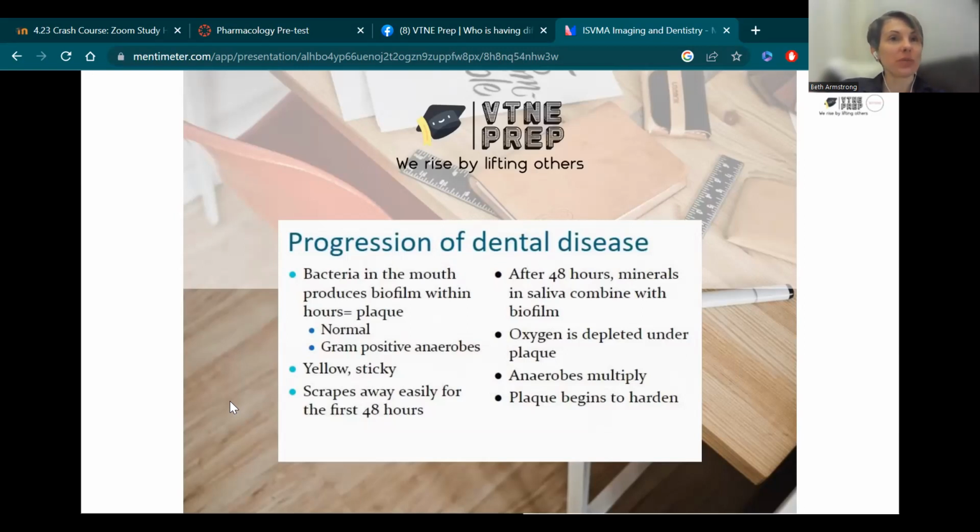After the first 48 hours, minerals and saliva will combine with that biofilm. When oxygen is depleted, you really start getting nasty anaerobic bacteria, and that plaque will start to harden over time. It hardens pretty quickly, where we aren't able to remove it after about 10 days; it's there for good. So we really need to brush their teeth, or they even have dental wipes now, which are fine. A lot of board certified dentists say dental wipes are sufficient for animals, especially on the cheek teeth, because that's where they chew. Those are going to get the most plaque and buildup. But if you can brush, that's even better.